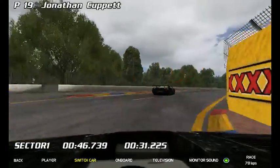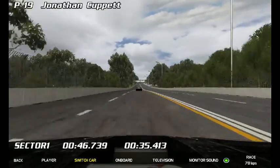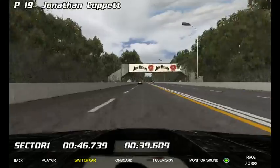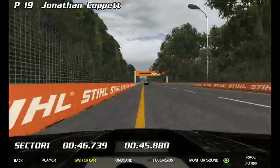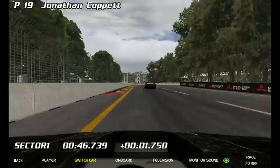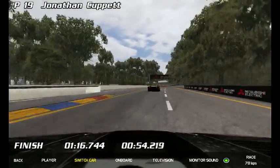Yep, and I'm actually back on board with number 19, P19, Jonathan Cuppett. He did seem to have a fairly decent run going with Mike Graytrix, not letting him get too far, but now it looks like Mike Graytrix may be just starting to gap Jonathan Cuppett a little bit as they go back down the back straight, and Cuppett cooking it into that corner.